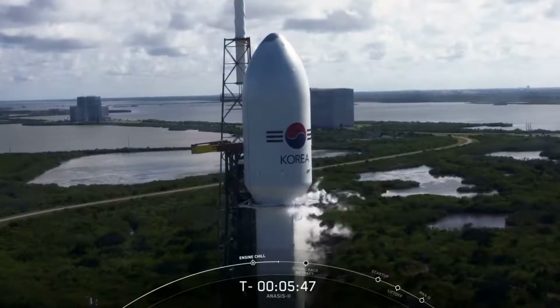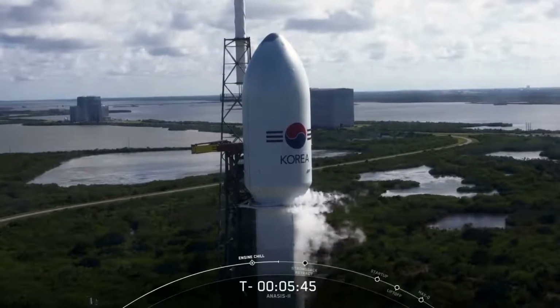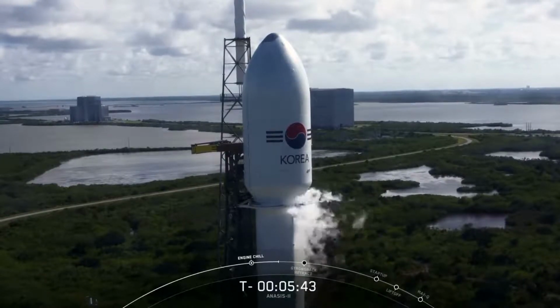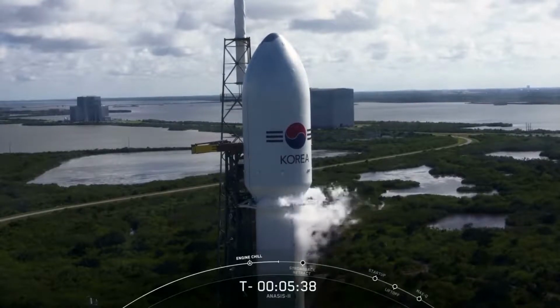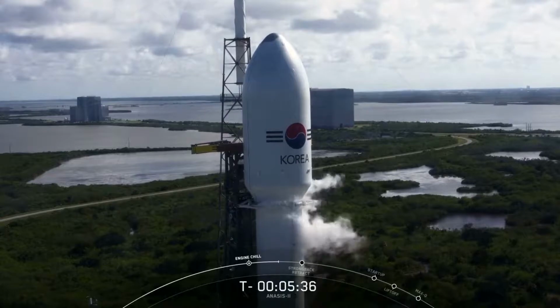On the spacecraft side, the team did transition the ANASIS-II payload to internal battery power starting inside of T-minus 30 minutes. That work is complete, there are no issues, and there are no further actions required before launch.